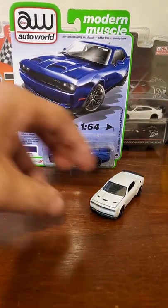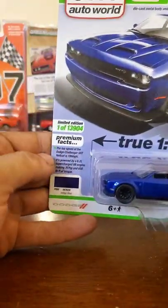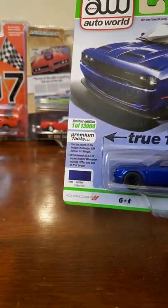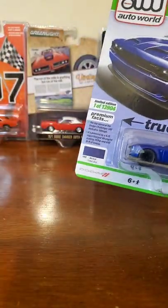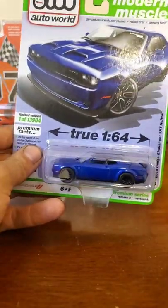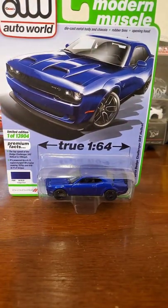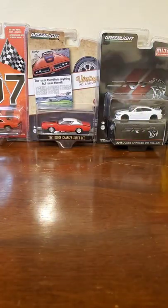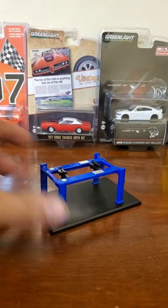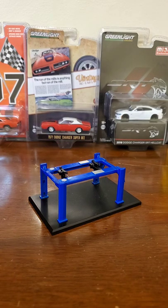And of course, as always, there are different premium facts listed here. So they are different facts than the previous Challengers that we've looked at. But yeah, I had to have the red, white, and blue Hellcats. What a great combination. So I think first off, let's get the Hellcat open. Let's bring our lift over. We'll get the Hellcat open. We'll take a look at it, even though it is a Challenger and we're doing a Charger video. I guess we'll get this one out of the way first.